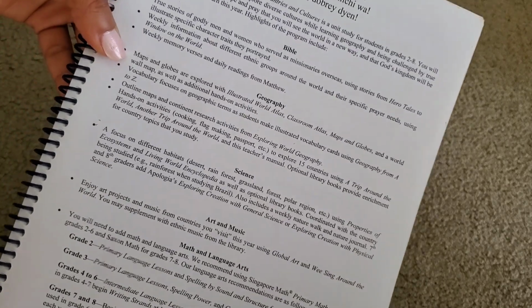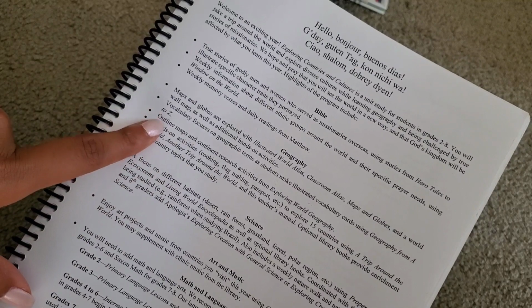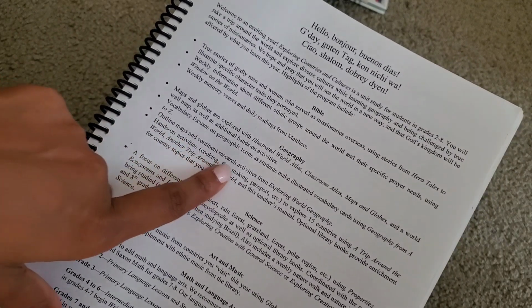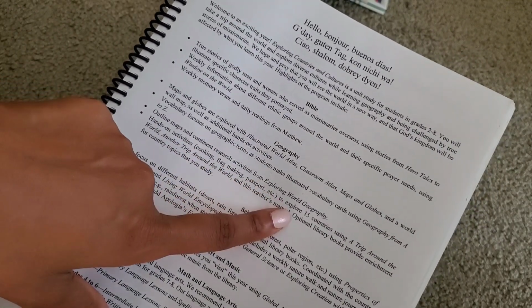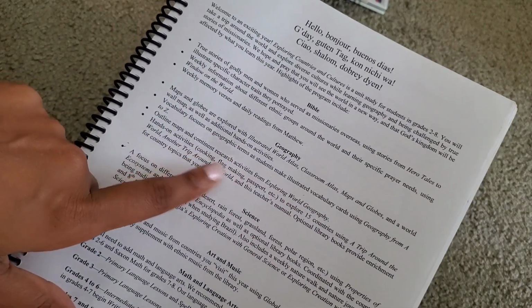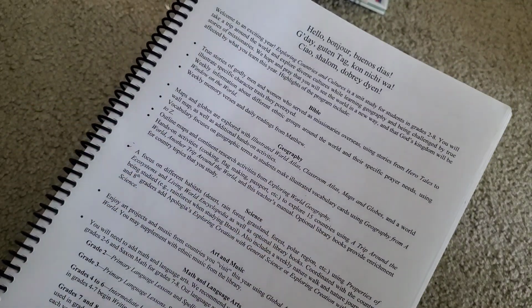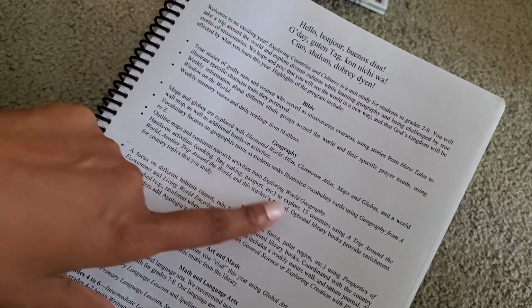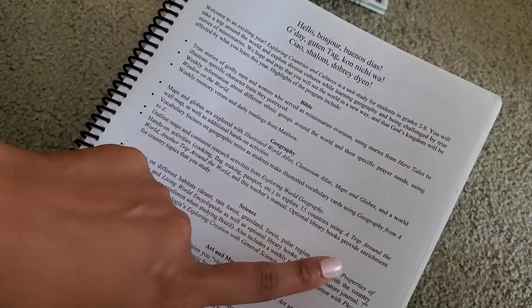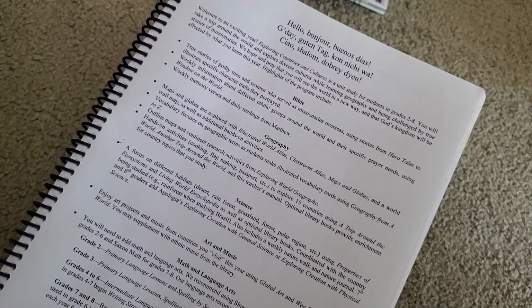Vocabulary focuses on geographic terms as the students make illustrated vocabulary cards using Geography A to Z, outline maps, and continent research activities from Exploring World Geography. Hands-on activities include cooking, flag making, and passports to explore 15 countries using A Trip Around the World, Another Trip Around the World, and the teacher's manual. Optional library books provide enrichment for country topics that you study.